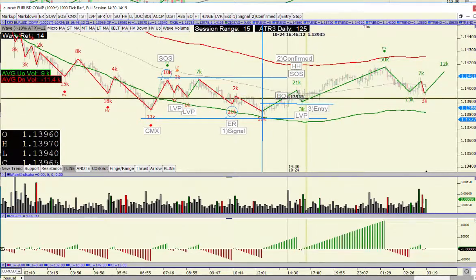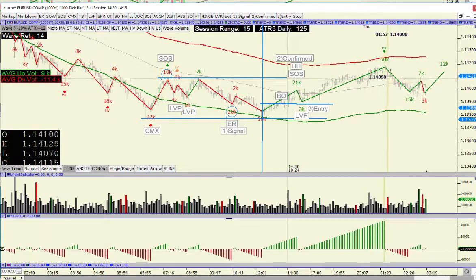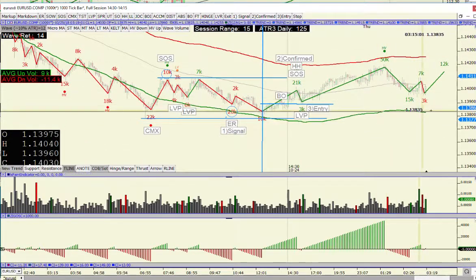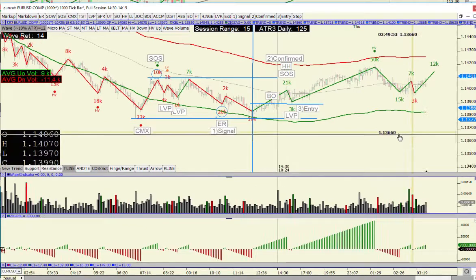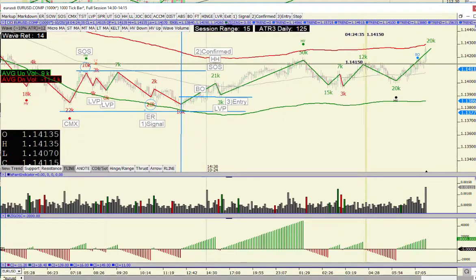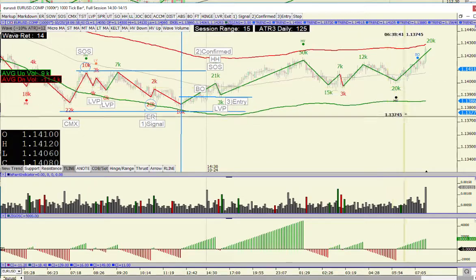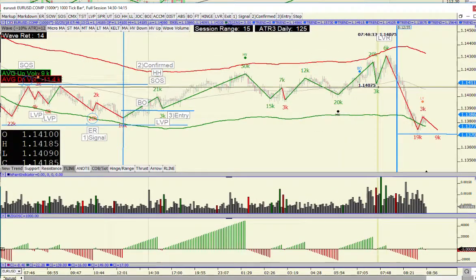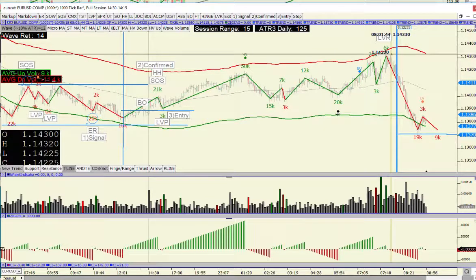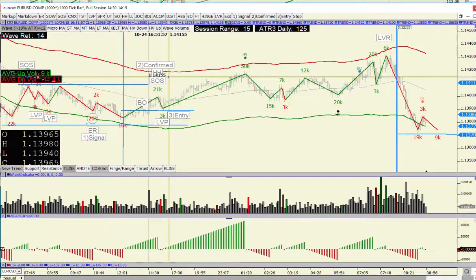In any case, this was marked up yesterday, and price went up here, pulled back 15, then pulled back on 3. This is a low volume test. Not sure if it was a spring, but it was at least a test. And then we went up, pulled back. There was some effort reward here, and then it rallied on 20k, pulled back on 3k, and went up on this 6,000 over here, and all of a sudden the selling came in.